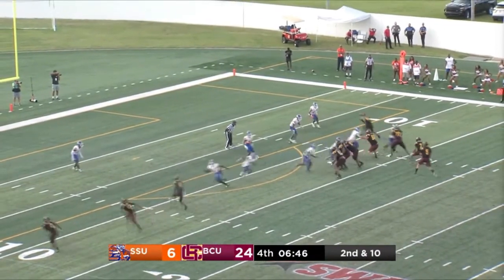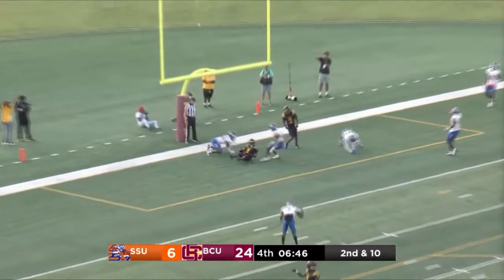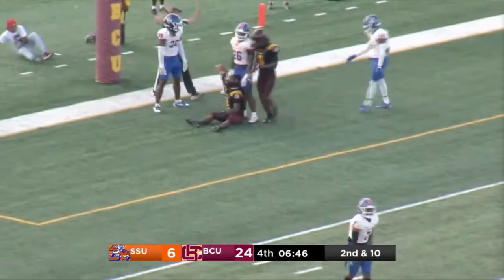Lindsay still in the ball game at running back. It is going to be a Sprague pass. He's got time. He throws to the end zone. Touchdown. It's a catch right over the middle on a post route. Touchdown.